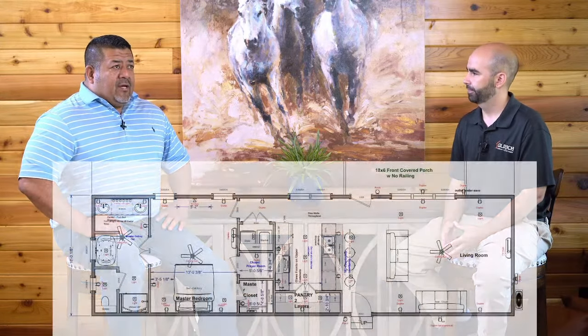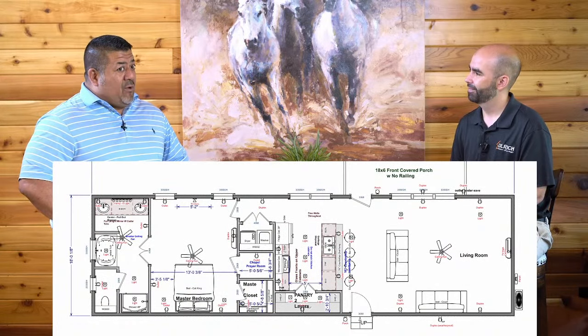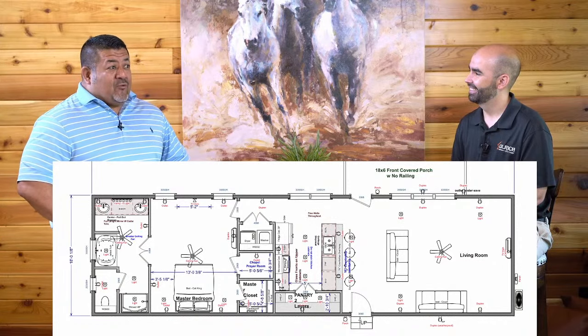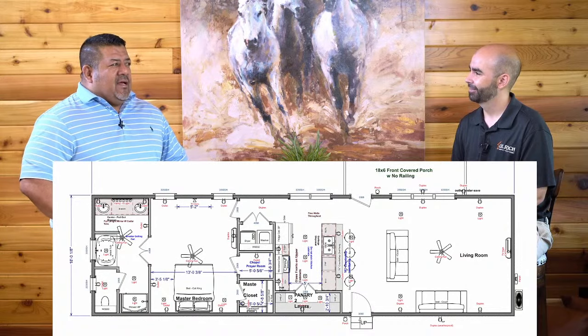So what are the dimensions and how many bedrooms and so forth? That cabin there, that plan was actually our largest plan that we have in our single structures. It was actually a 1-bedroom. We ended up at 1,152 square feet, which is the largest 1-bedroom I've designed here. But it was very unique.